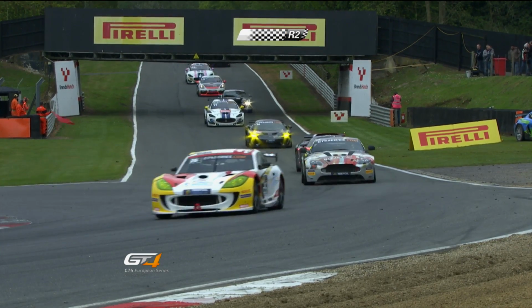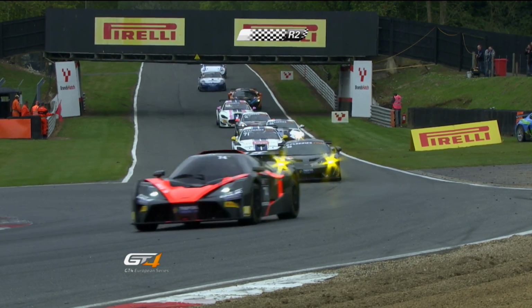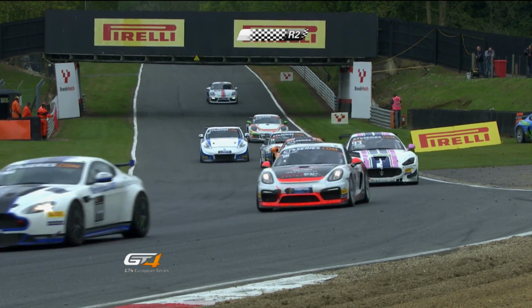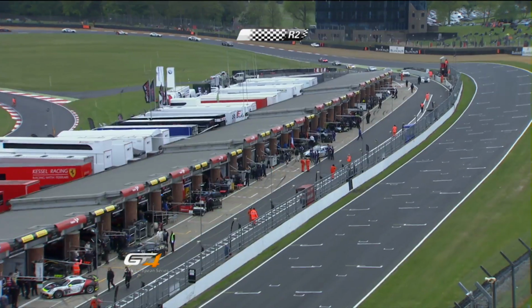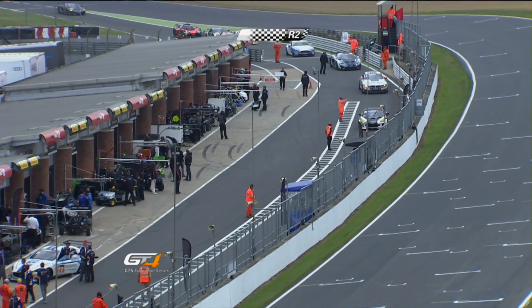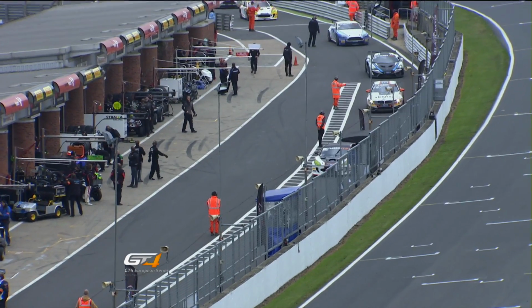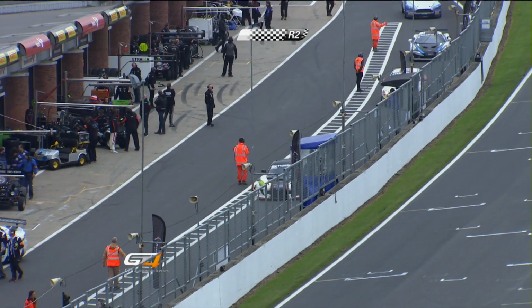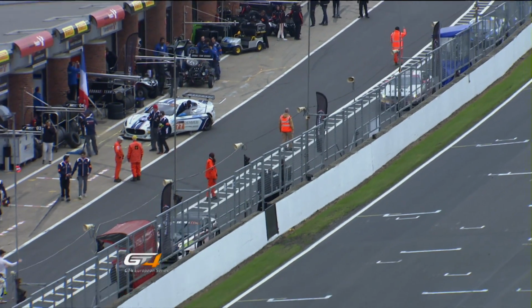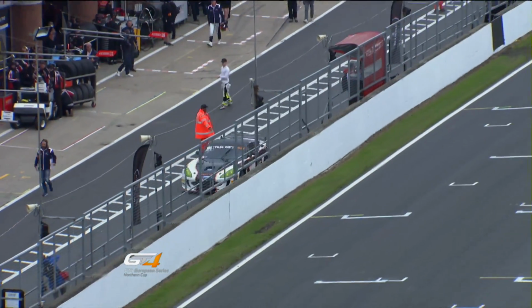So, double win, red flag brought this race to a premature end, only lost about 3 minutes. We had several safety car periods, a little bit of damage here or there, but for the European GT4 series, it's another race on another iconic circuit and another race in which they've got yet more variety among cars, and the numbers of cars keep going up and up. So whatever they're doing, something very right indeed.